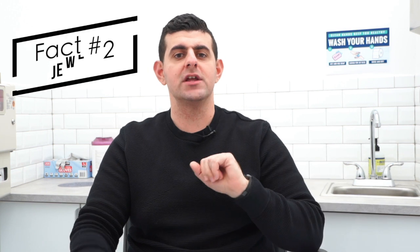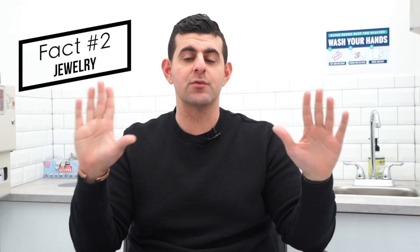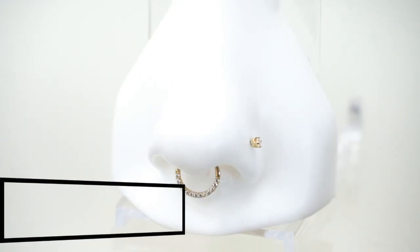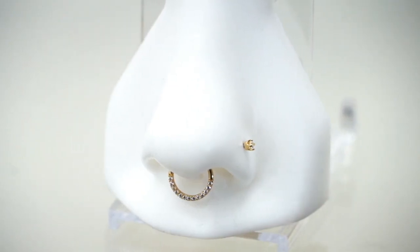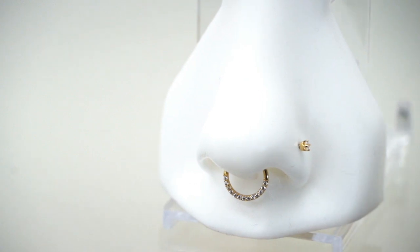Fact number 2 is jewelry. There's a lot of cool options you can buy for jewelry. We're talking about clickers, horseshoes or circular barbells, hinge jewelry, etc. One of my personal favorites is a beautiful 14 karat gold front crystal hinge ring, which is absolutely gorgeous. Fully 14 karat gold, so you're talking about fine jewelry, you're talking about quality. Centering the crystals all in front of you, so when you wear them, it shines, it looks good, and it's high quality.